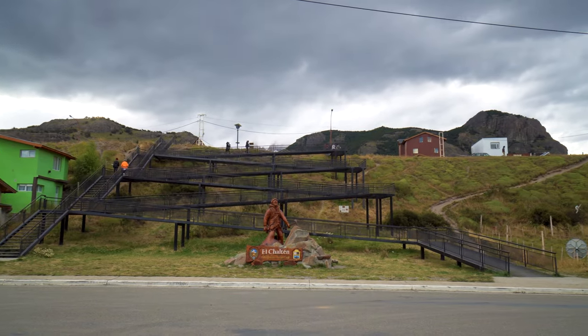At the end of one of the two main streets in town, there's this black staircase that will actually lead you up to the start of the Cerro Torre hike and a few other hikes in the area. So that's really cool. They just have this ramp built to basically lead into a hike.